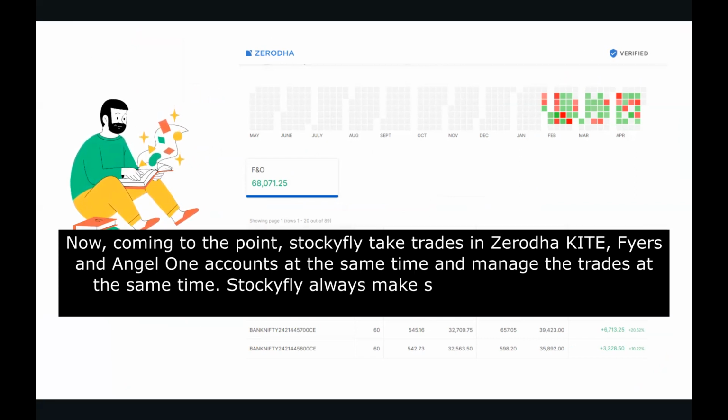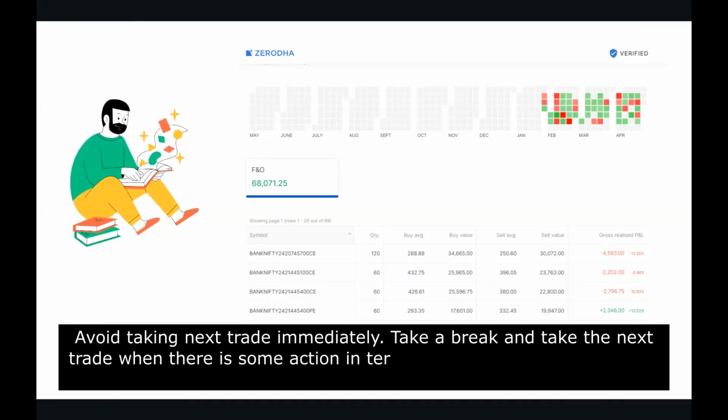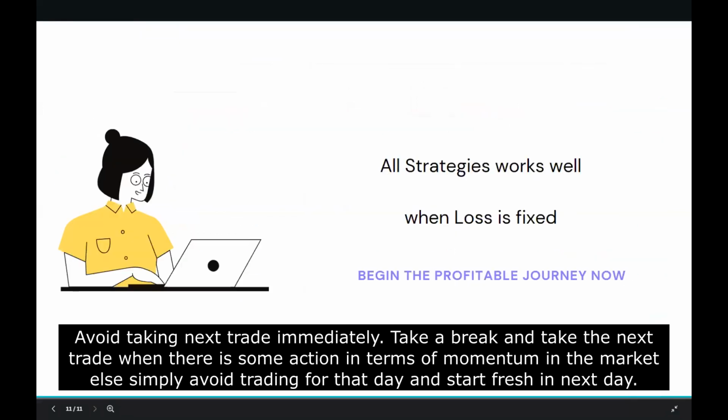Now coming to the point, Stockyfly takes trades in JACKPOT, Fires and Angel One accounts at the same time and manages the trades at the same time. Stockyfly always makes sure the stop loss is in position in every trade. If the stop loss is hit, then the trade is strictly closed. Avoid taking the next trade immediately. Take a break and take the next trade when there is some action in terms of momentum in the market. Else simply avoid trading for the day and start fresh the next day.